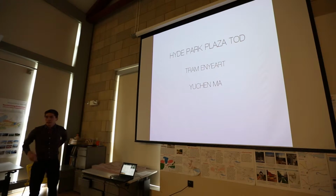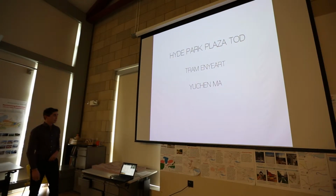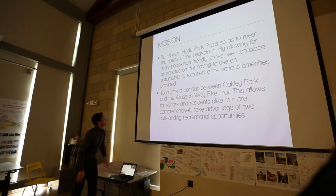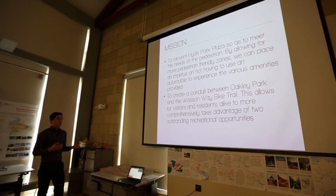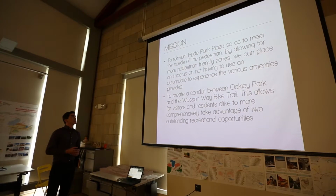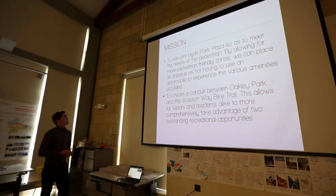So I'm Tram Enyeart, and that's Chen Law, and we both worked on the Hyde Plaza TOD, developed two different site plans. The impetus behind mine was kind of a secondary with regards to the parking and the amount of traffic that pedestrians sort of have to circumnavigate to get to where they're going, so I wanted to mitigate that. And by allowing for more pedestrian-friendly zones, we can place an emphasis on not having to use an automobile to experience the various amenities provided.